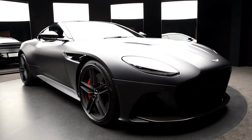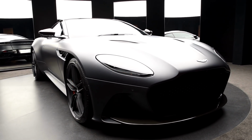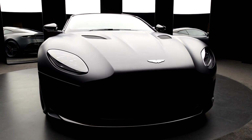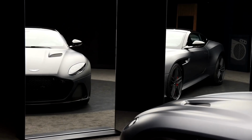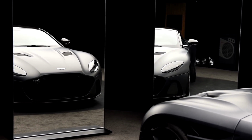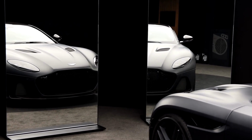Let's talk a little bit about the name Superleggera, which, as a lot of you will know, comes from the DB4 from the 1950s and now is bearing on this. This is Aston Martin's modern interpretation of what Superleggera means: super light. The aluminium bodied chassis, the exterior carbon, the lightweight materials inside, and even the name Superleggera provides a flair and excitement around the car. And when you say DBS Superleggera, it just rolls off your tongue. And imagine how cool is this if you own one of these cars, to just be saying, oh yeah, I've got an Aston Martin DBS Superleggera.